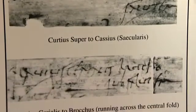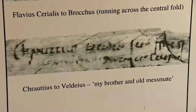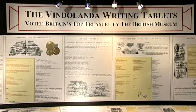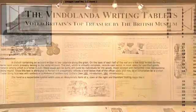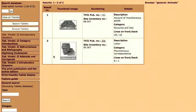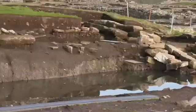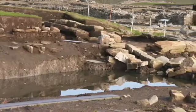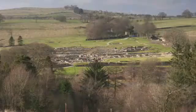Since 1973, archaeologists have found more than 700 Roman letters at Vindolanda. These letters, known as the Vindolanda tablets, give us a picture of what life was like in Roman Britain. Experts have translated the letters, and today you can read them online. Archaeologists believe that it will take them more than 100 years to discover all the Roman items hidden under the ground at Vindolanda. Who knows what else we will learn from this amazing site?